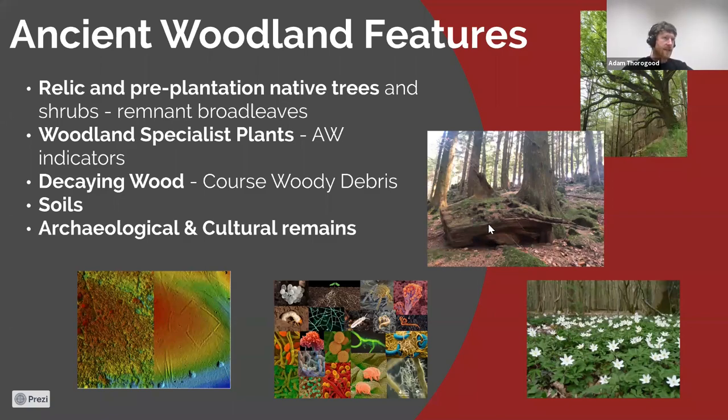Also important is decaying wood, or coarse woody debris. This is something that's lacking in our woodlands across the UK. Often there's a tendency to gather dead or fallen wood for firewood, which is an important need for people to fuel themselves. But I think we need to realise that there should be a certain volume of dead wood on the floor of an ancient woodland, and indeed any woodland.